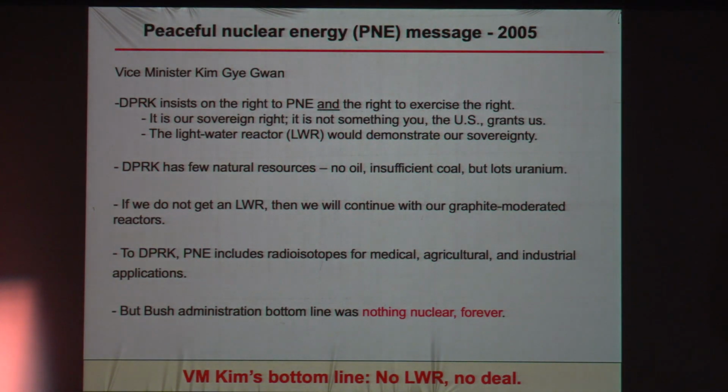And just to give you an idea, that next visit in 2005, that was all about the fact that North Korea was coming back and saying, actually by this time the Bush administration had re-engaged them, and North Korea said, look, we really were serious about the fact that the Clinton administration had promised us that they would build light water, electricity producing reactors for us.